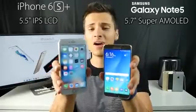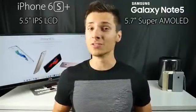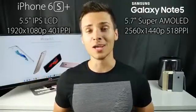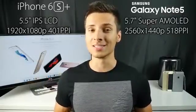Both of these guys have a fairly equal size display. However, the Note 5 is just a little bit bigger. It's at 5.7 inches versus 5.5 of the 6s Plus. Now that's not to mention resolution. The Note 5 is in a realm of its own. It has such sharp resolution, 518 pixels per inch versus a measly 401 of the iPhone 6s Plus.